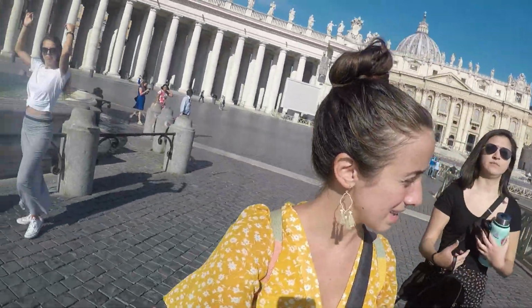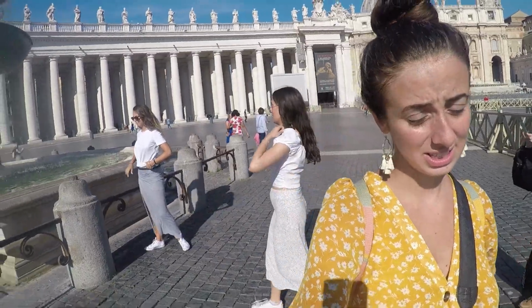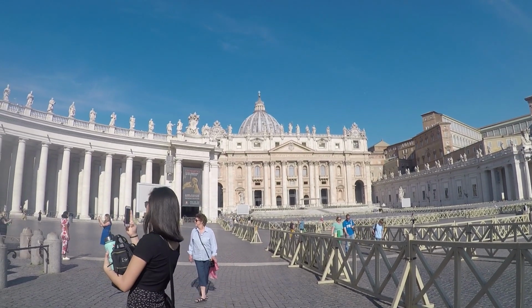Taking pictures by this fountain. My hair's all stuck. It's really hot. It's still really early. It's like 8:30, but it's really nice here. So we're just taking some pictures. Look at that. That's where we were. We were all the way up there before.